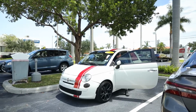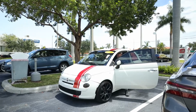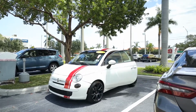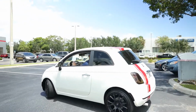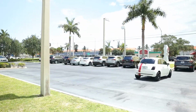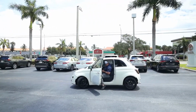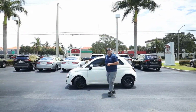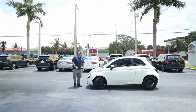This car you don't see that much, a Fiat Pop. Not very common. How do I look, Derek? Is this me? That's what I thought. Wish I had the convertible so I could drop the top on you. All right, sweet ride. You know what it is? It's the racing stripe that does it. It's too clean.